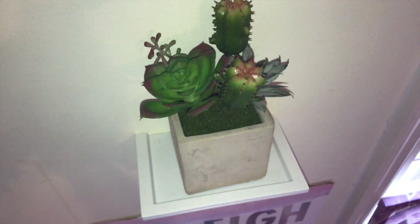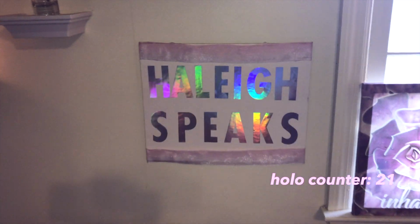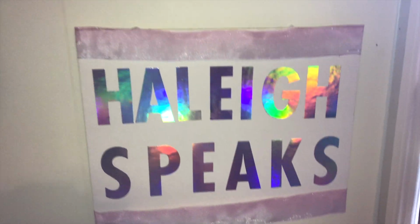And then this succulent was like literally $9. It's fake. We got it at Walmart, and it's really cute, but like, geez, the price. And finally, this is one of my favorite parts of the room because I made this with iridescent letters from Walmart and ribbon that I got from my mom's old shop. And this white cardboard, I don't know where I got it.